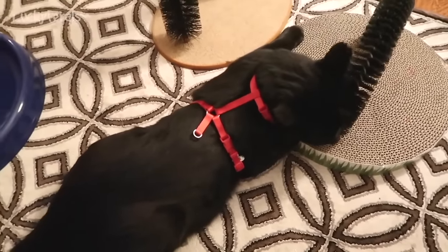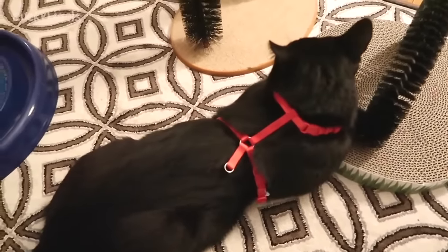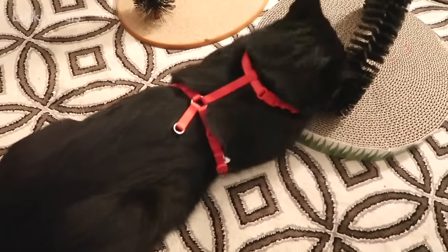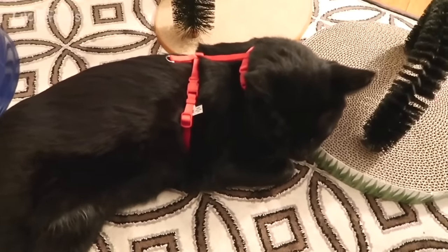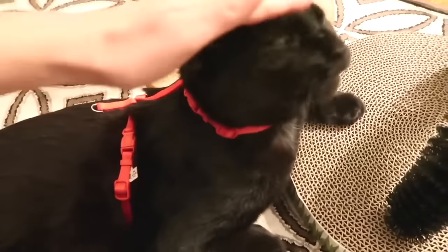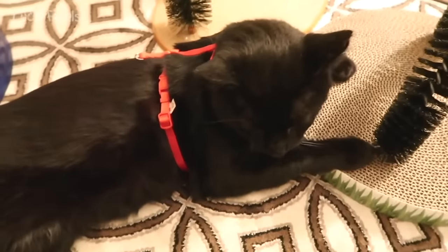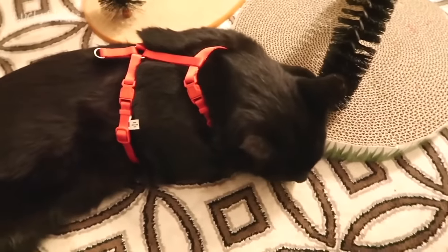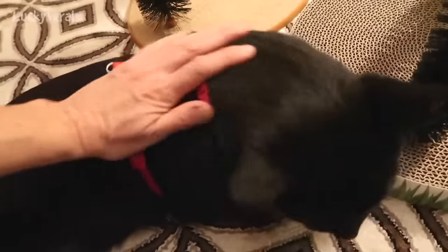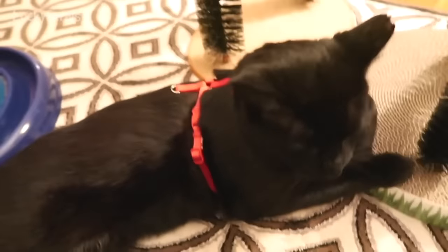You're very stylish, Boo. You look very chic. What a stylish boy. Boo, that looks so beautiful on you. You really look good in red. You look so nice in red. You're a handsome boy. You like that. That's like your uniform, right? Because you like to play sports. That's your sports uniform. That's your racing harness.